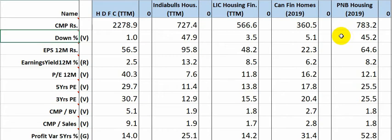Here we want the companies to not fall at a very high rate from where it was 1 year back, although it creates a buying opportunity provided all other metrics and ratios are in order. But generally we will consider that the lower the fall, the better it is, and the more the fall, the weaker the stock is.